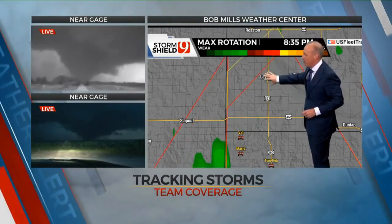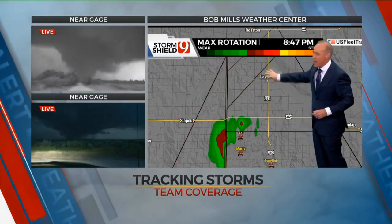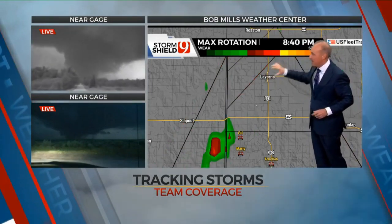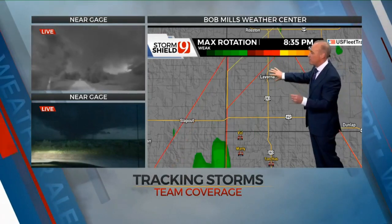Laverne, it's a large and violent tornado in Laverne. You got to go to your safe spot. Sirens need to be blowing in Laverne, and then you got to get down. You got to get down in Laverne. Lowest level, center part of the house.